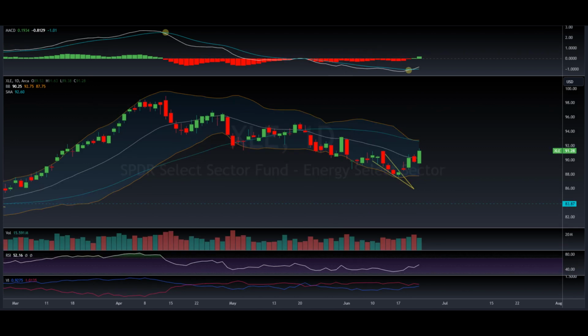If we look at the XLE energy stocks, we talked about this before. The falling wedge pattern, here it is again. We got a breakout. We're above the 20 days moving average. I think we have more gains to come. We should finish all the way to the 50 days moving average in blue or the upper Bollinger Bands, let's say in or around 92.5. Of course, the heaviest component in the XLE is ExxonMobil.